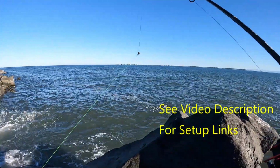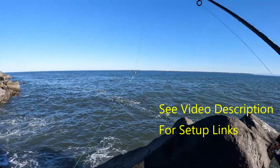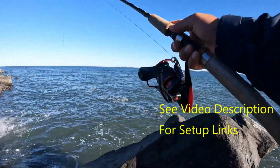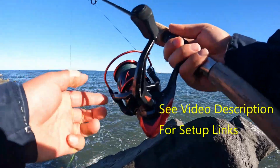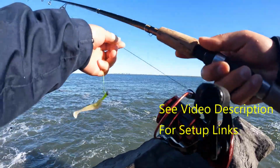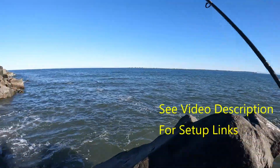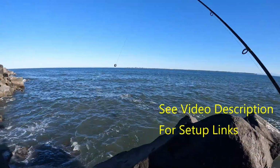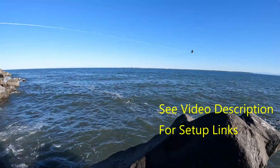I think I got to the jetty at 7:35 or something. This is the same setup: a 6 medium light rod, a 3,000 reel, 40 pound braid line, and a half ounce weight that can slip through the main line. This is a 15 pound leader line.